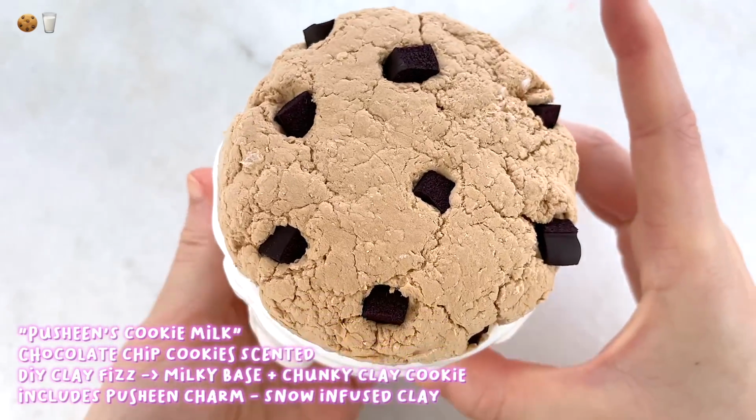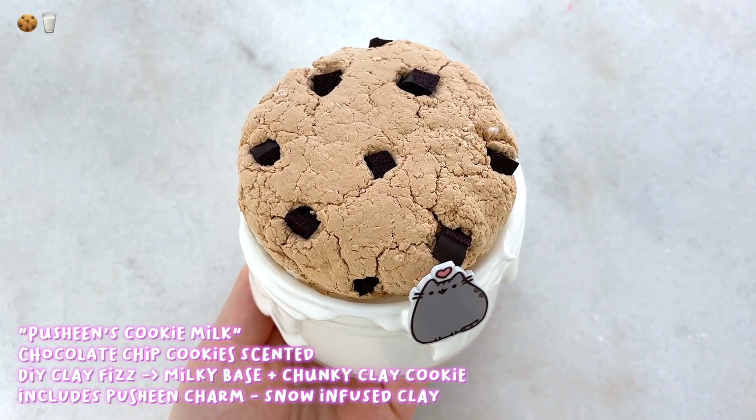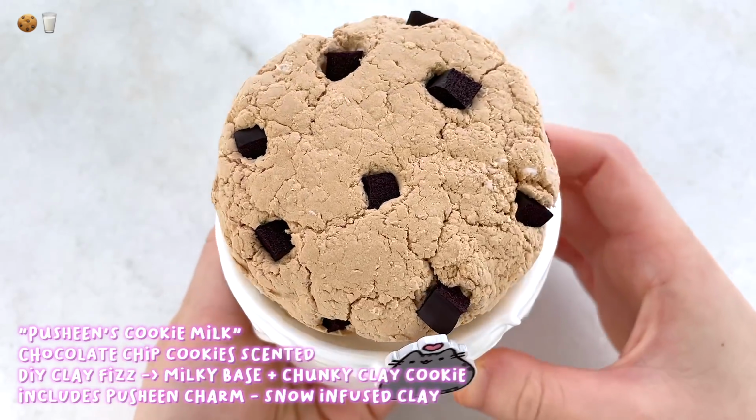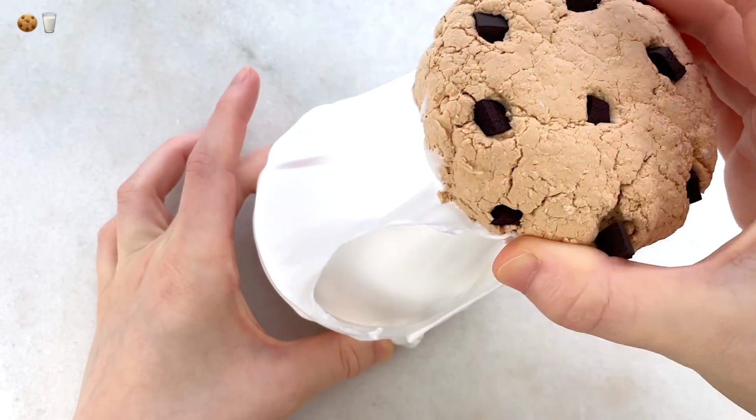Lastly, we have our best-selling slime. This is Pusheen's Cookie Milk. It is a DIY clay fizz slime that comes with a chunky clay fizz cookie that will have some foam chunks throughout it to look like chocolate chips, and will also come with a Pusheen charm.